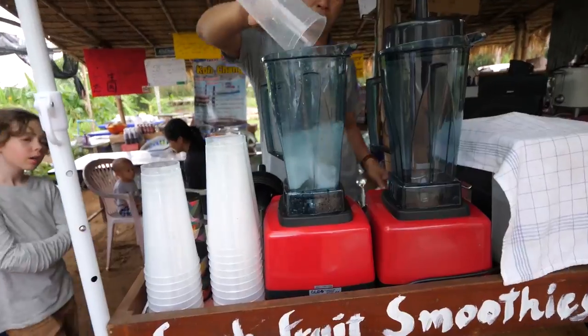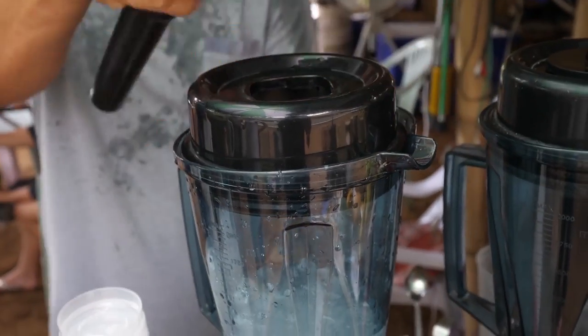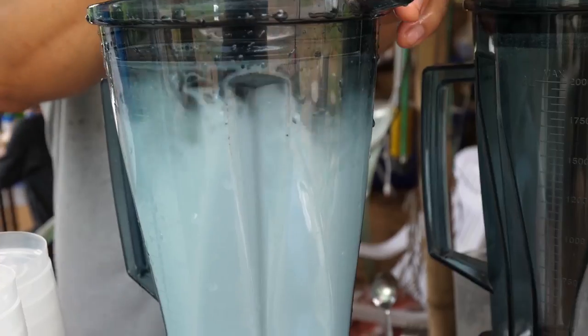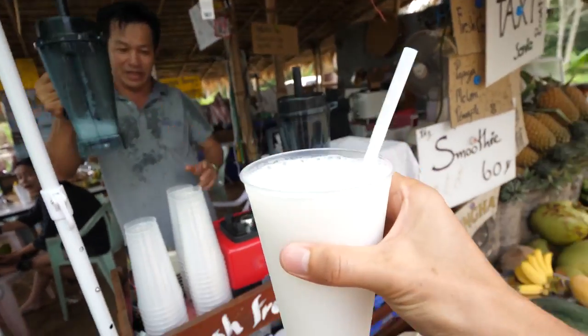Yes, really nice. And then you'll find everything there. Or I can write it down for you. Okay, okay, cup. Straight up blended coconut and coconut meat and the coconut water.